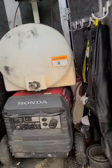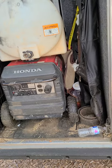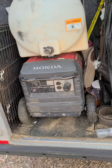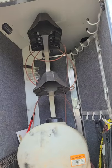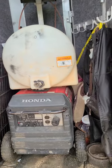On the tack room side of the trailer, if we ever go somewhere we don't have any power at all, we can run the Onan up top. Then I use the smaller generator here for the front AC if they don't have 20 amps available. Saddle rack can hold four saddles. I've got the bottom two taken off to make a little more storage over on this side.